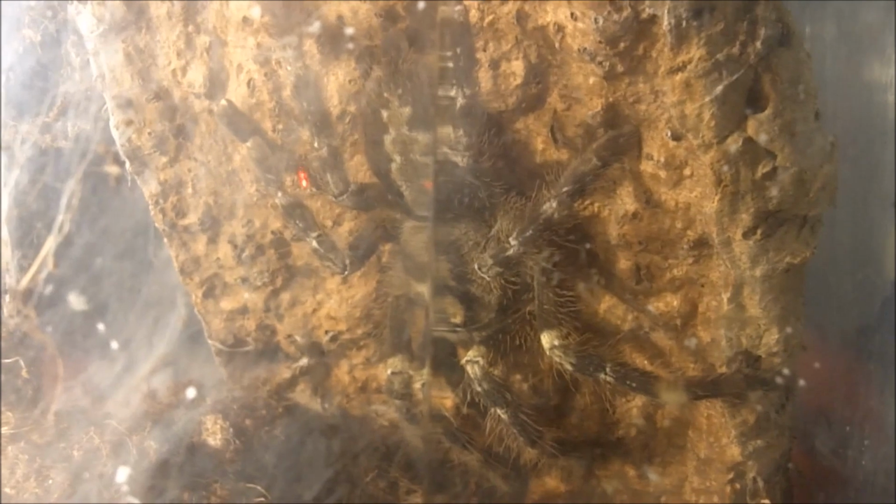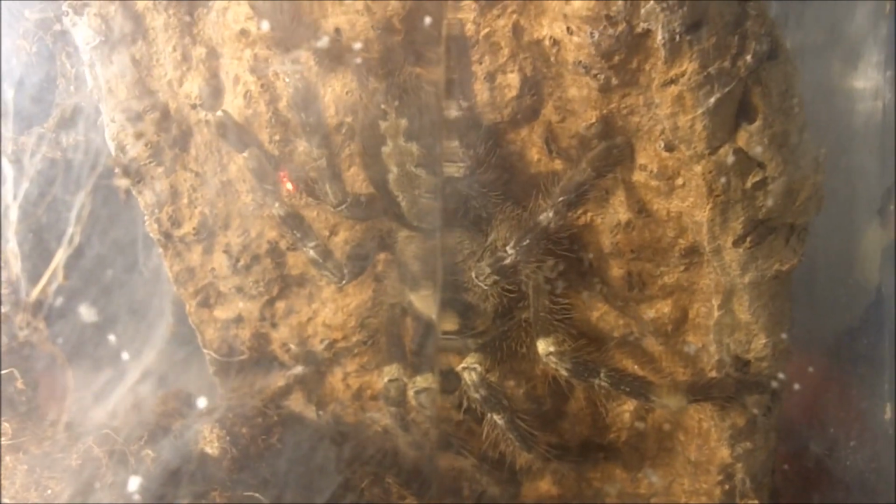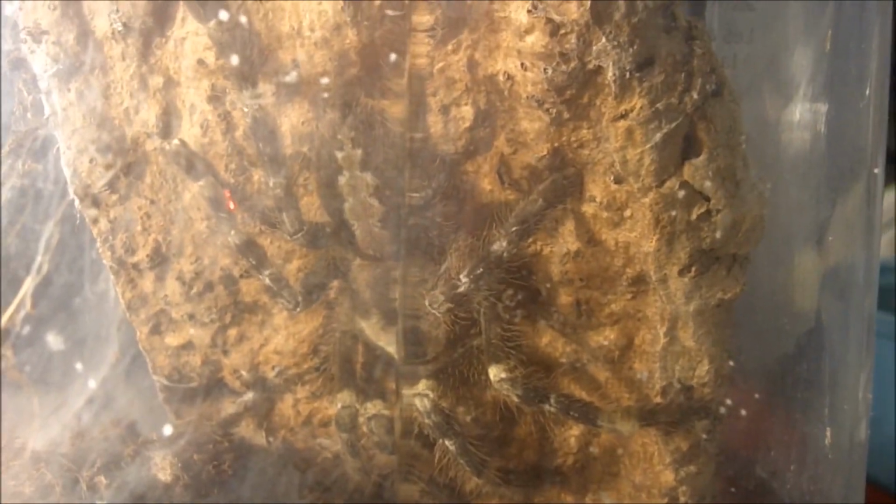Okay, so this is a species I got for my birthday from me. This one here is a 4.5-inch female Poecilotheria hanumavilasumica, which is the Rameshwaram Ornamental. So I got this particular female from Tarantula Canada.